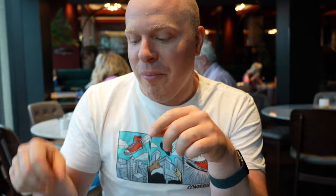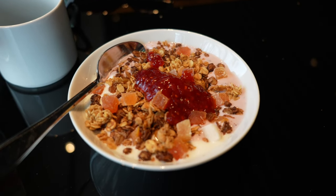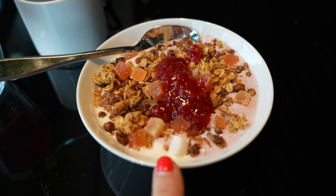Oh. Yum. This buffet is probably one of the best buffets I've ever been to. The selection at this buffet is actually a little bit too good. I mean, it makes portion control very hard. I always like to have a bowl of yogurt as well, so I have vanilla yogurt and forest fruit yogurt with dried berries, granola and jam.